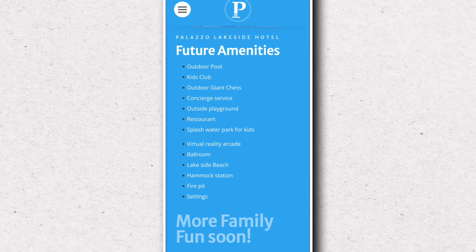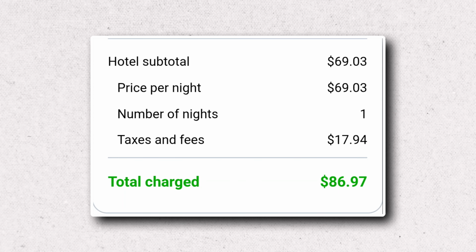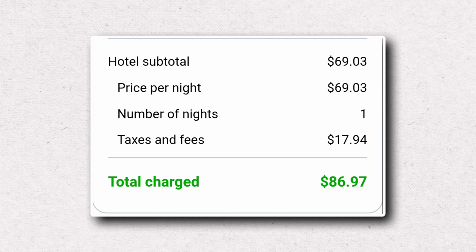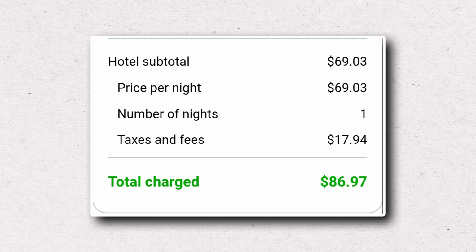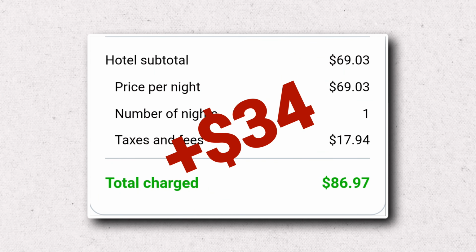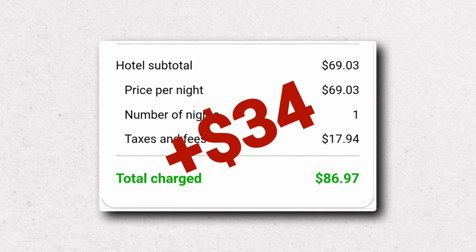Also, and this is the moment you have been waiting for, seeing how much I paid for this room. The subtotal came at a surprising $69.03, but if you include the taxes and fees of $17.94, it came out to a total of $86.97, which to me is still a very good price. But not surprisingly, when I came there I also had to pay an additional $34 for a resort fee plus a $50 deposit that is totally refundable. It's still a pretty good price, but it does come at a price of over $100.